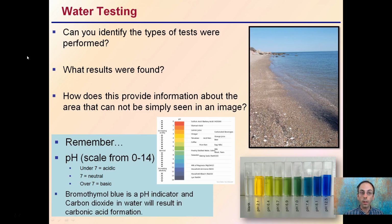Water testing station: can you identify the types of tests that were performed? What were the results found, or what was the data provided to you? And how does this provide information about the area that cannot simply be seen in an image? Because I have a picture here of the water. This is at Hammonasset Beach. What does the data say? What is the result of the testing? Some key points to remember: remember the pH scale.